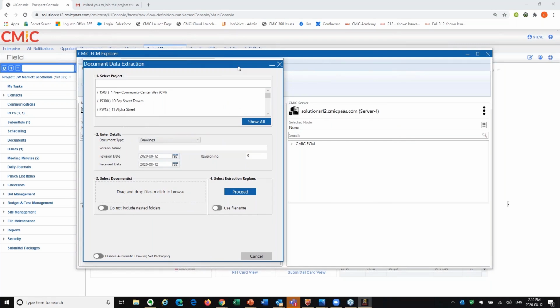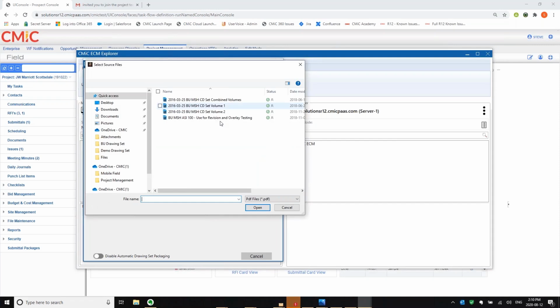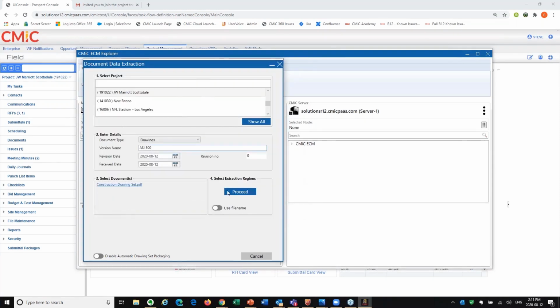So in this case, I'm going to be working on my JW Marriott Scottsdale project. That's this one up here. And I'm going to simulate what it would be like to upload some new drawings. So let's say I just got ASI 500 from my architect, and I want to quickly upload those to my project. I'm going to go ahead and grab that sample. I'm going to use one of my demo drawing sets.